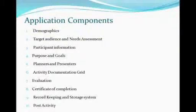The application components are generally the same. The only difference is some of the names are a bit different. So, for example, for the first item on this slide, it's called demographics, and previously it was called contact person. So that's really the big change. But again, the components have stayed essentially the same.